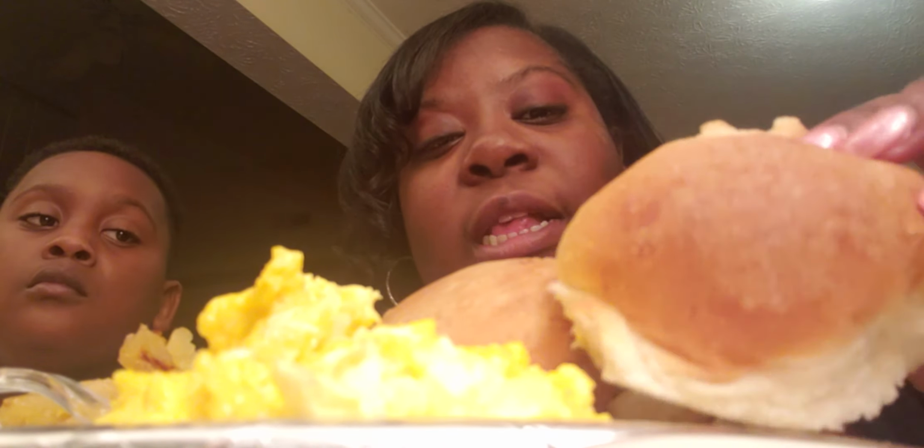And y'all, one of the best treats on this plate here, homemade yeast rolls, baby. They risen to perfection, and I baked them after they rose. I love yeast rolls. Homemade yeast rolls. They're lighter, fluffier rolls, and it's better than the store-bought ones in the store.